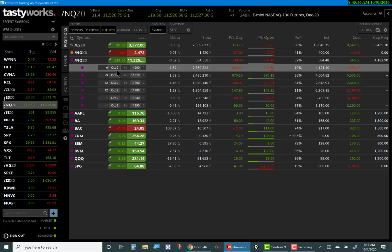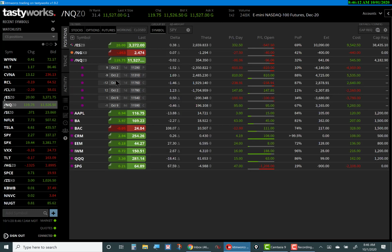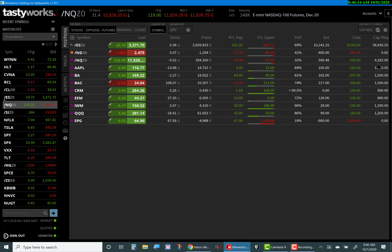It's just a typical iron condor. It's got a high probability of success, and it's pretty equally balanced, equidistant with where the market is currently at, and it only has one more day to go. If you look at the numbers on this overall trade, I've got about $4,100 into this trade, and it brought in a credit of $500.